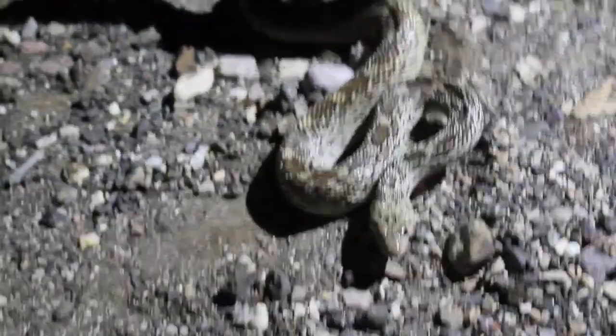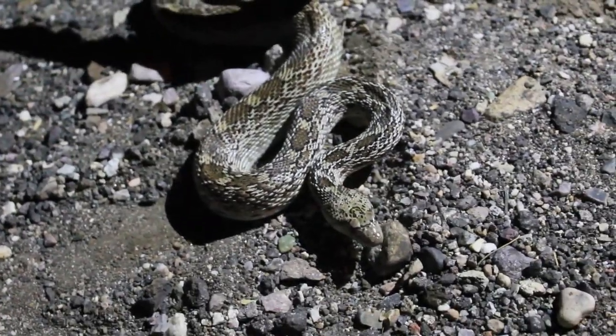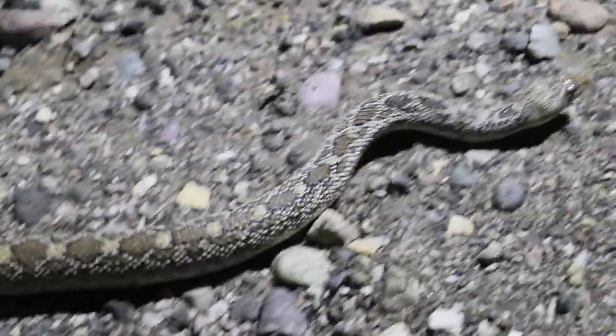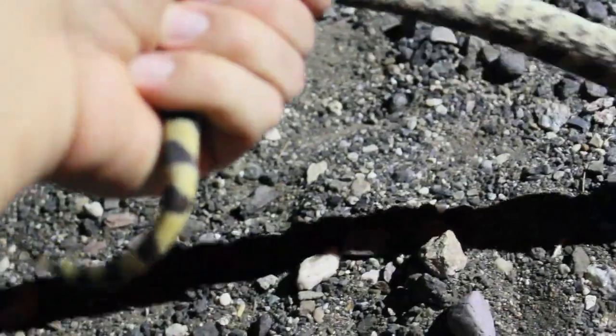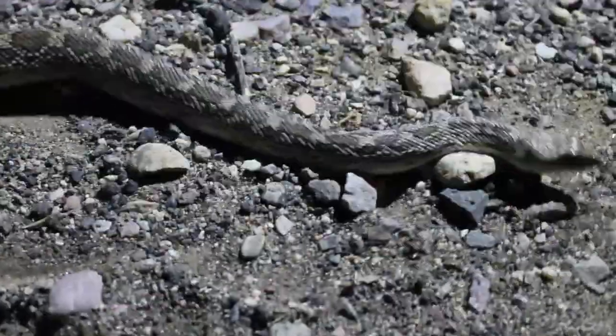Here is a nice big Sonoran gopher snake that was sitting pretty in the middle of the road for us. These are the western cousins of the bull snakes we have in Missouri and Kansas, non-venomous of course. I like how these Sonoran ones, the tail gets really yellow right near the end. And of course these guys are immune to rattlesnake venom, and they eat diamondbacks and Mojaves and Sidewinders.